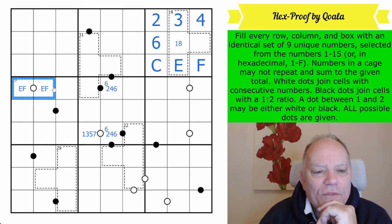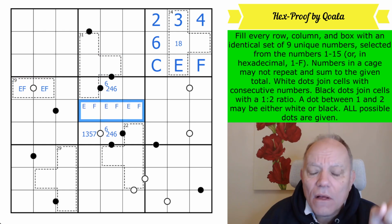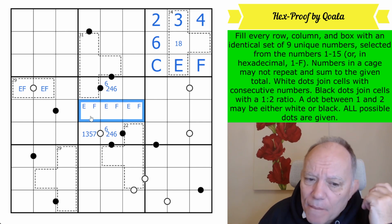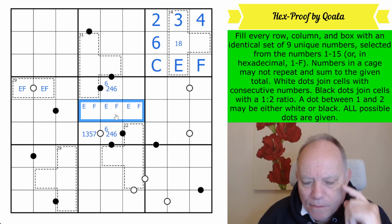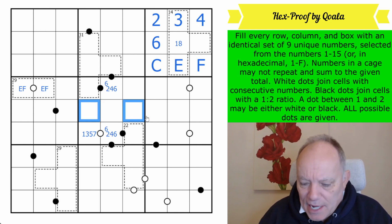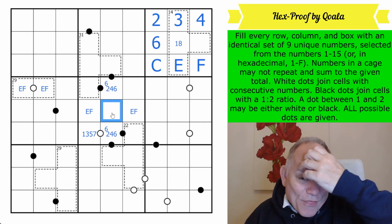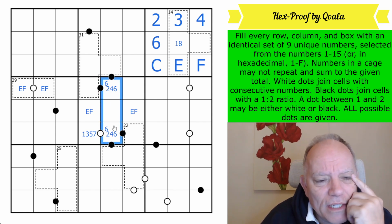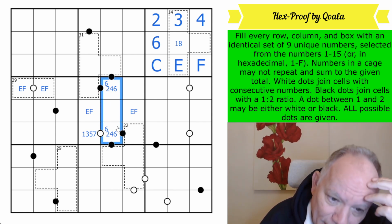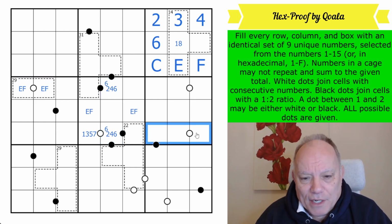Where do E and F go in box 5? They go in those. Ah, the negative constraint. They can't be next to each other because there would be a white dot. So they have to be chaperoned by something in the middle that doesn't connect to E or F, and therefore isn't 7 or 13, which are not numbers that I was expecting to have. And of course, the negative constraint is really going to matter. And E and F, right, they now have to be in these 3 cells.